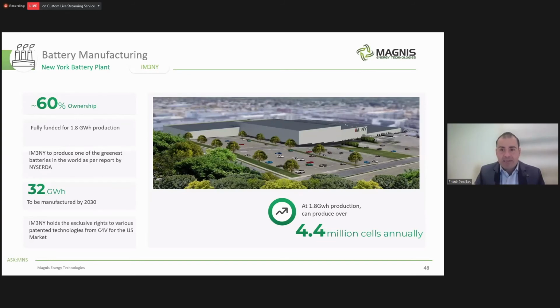What does that mean? Well, as of today, it would be one of the top 3 plants in the US. There are a number of plants that are coming online in the near term that will be larger, but then we're scaling up as well. As you can see, one of the points here is by 2030, we plan to be at 32 gigawatt hours, and internal targets are even more bullish from that point of view as well.